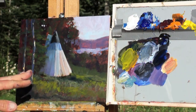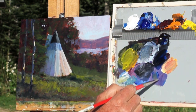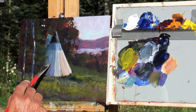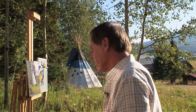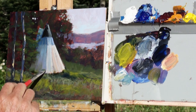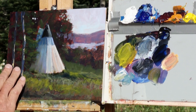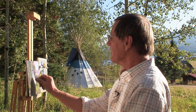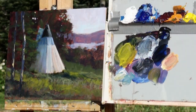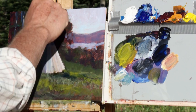Now, I said I would put a little bit of reflected light down here. Let me give that a try. Ultramarine blue and Indian yellow. Now, those are transparent colors, so I'll spray this a little bit, and I'll just put this little wash of green there. Now that sort of just takes this earth and flows it up into this little teepee, just ties this all together. Well, I want to put a few more highlights on these trees, a few more highlights on this teepee. I want to put those little sticks up there.